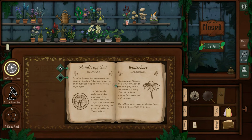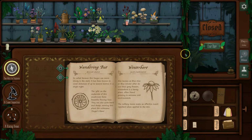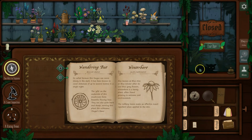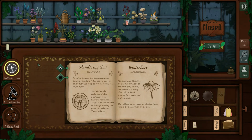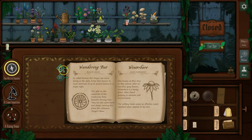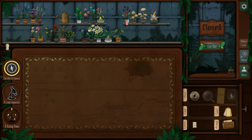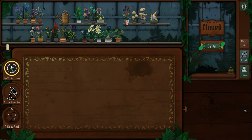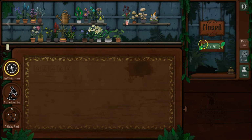So it is the end of the workday. Let's give Hellebore one more pat. He's been sleeping all day. What a lazy cat. And we can put this away and close the drawer. Alright. So let's end the day.